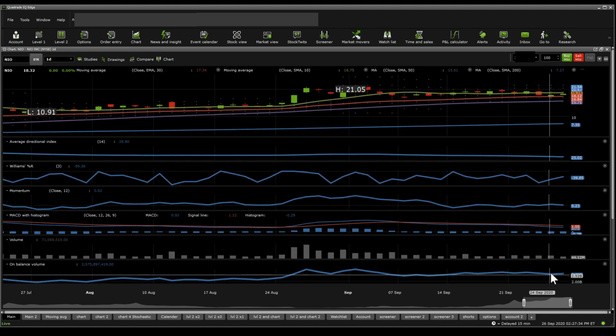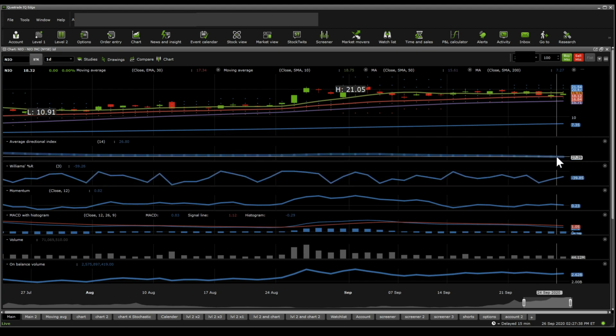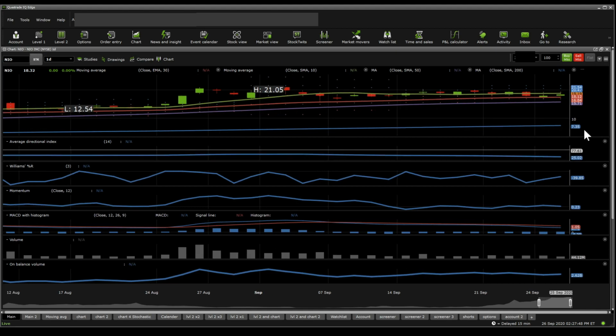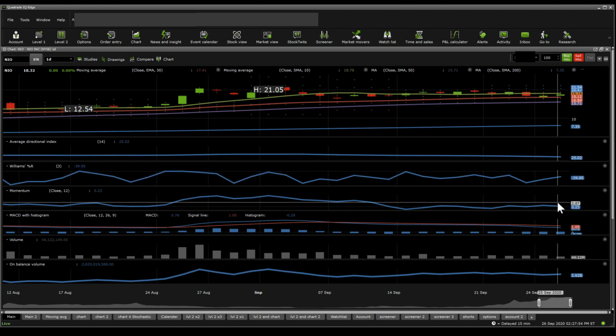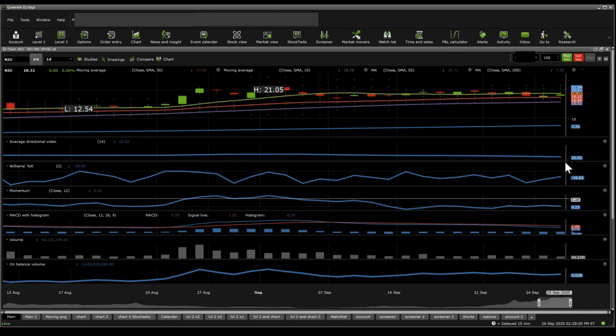On-balance volume looks like it's still stabilizing a little. ADX shows the possibility of a trend forming, but it's actually falling from where it was on the 1st of September, above the 50 mark. Right now it's sitting at 25. I do expect it to probably hit around 20 before it bounces back. William %R is a little bit closer to overbought than neutral, so that's a little bit of a dangerous sign as well. Momentum looks like it's actually a little bit down, so that's an interesting thing to see.